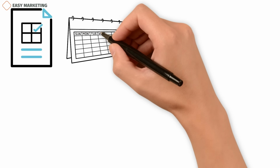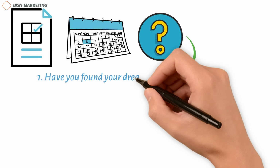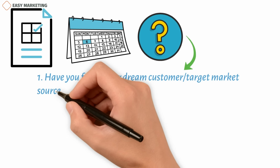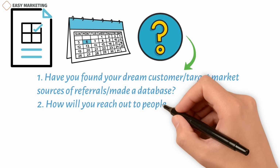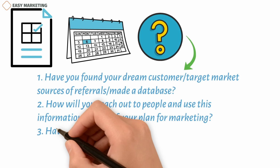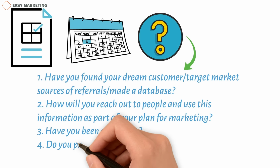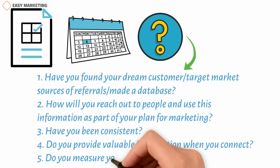Evaluation of marketing at the middle of the year. Every 6 months, ask yourself: 1. Have you found your dream customer, target market, and sources of referrals, and made a database? 2. How will you reach out to people and use this information as part of your plan for marketing? 3. Have you been consistent? 4. Do you provide valuable information when you connect? 5. Do you measure your results?